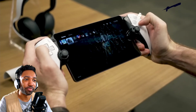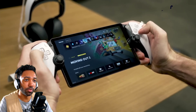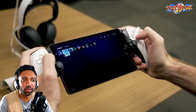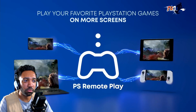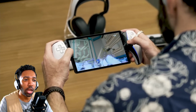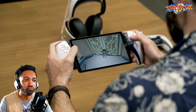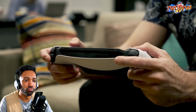The Portal is a $200 handheld device that puts PS5 games in the palm of your hand. Okay. As long as you're on Wi-Fi. Previously known as Project Q, Portal uses the PS5's remote play feature to stream games from your console. Importantly, the Portal also offers all of the features and ergonomics of the PS5's excellent DualSense controller, including haptic feedback, adaptive triggers, and its touchpad.